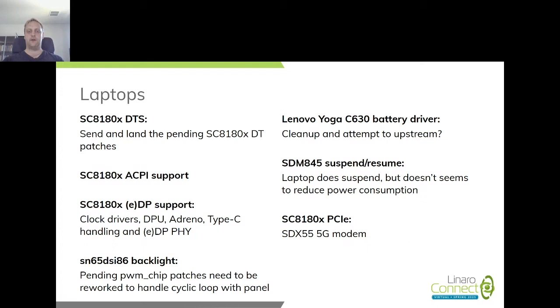On the 845 laptop, the Yoga C630, I have some patches for getting us backlight, but the backlight is driven by the display bridge, and when the display bridge waits for the panel to show up, the panel will never show up because it waits for the display bridge to provide the PWM chip that we're going to drive the backlight with. So I got some good feedback and good suggestions on that when I posted an RFC earlier. So I just need to figure out how to model those suggestions into the driver.